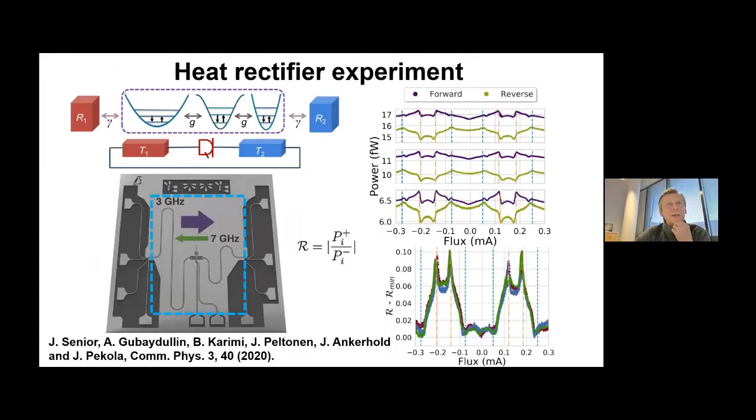So what we do in the experiment is that we make these couplings different to the two baths. In this first experiment, what was done was that one of the resonators has much lower frequency than the other. In practice, it was 3 gigahertz and 7 gigahertz. And the intermediate qubit here, we tried to make a little bit more anharmonic than the previous one, but still we are using the transmon qubit where the anharmonicity is quite weak.